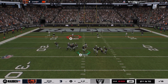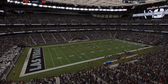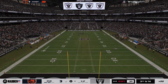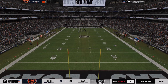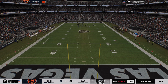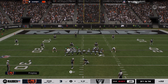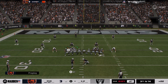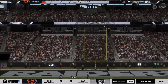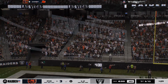On 2nd down, Cousins. In trouble here, and he's not going to get away. They bring him down at the 22. Now, just before the break, a timeout taken by the offense, and they could try for some points going into the break. Only time left for one more snap, Brock, so they're going to run out their field goal unit. This is a 39-yarder from the left hash. This is no good. A surprising miss as he cracks it off the left upright.